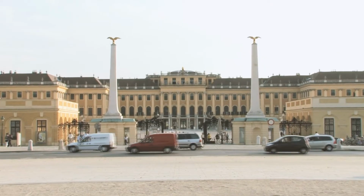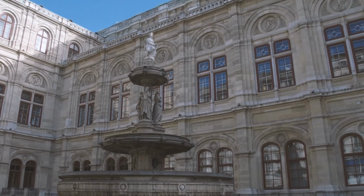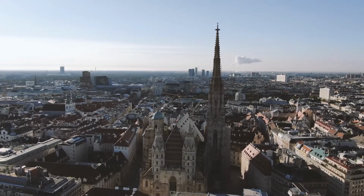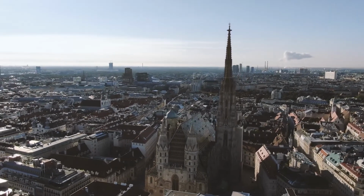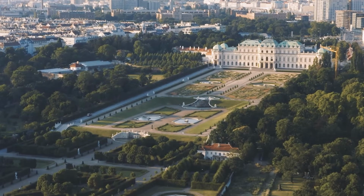From the majestic palaces in the city center to the art and historic collections across Vienna, the city is a perfect European destination you should certainly see for yourself.